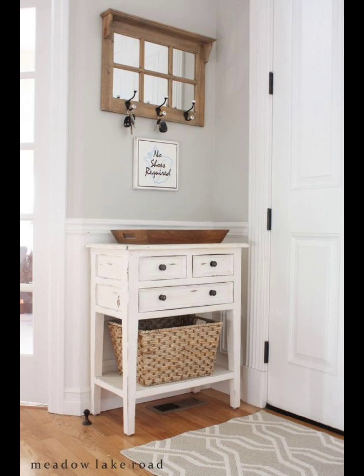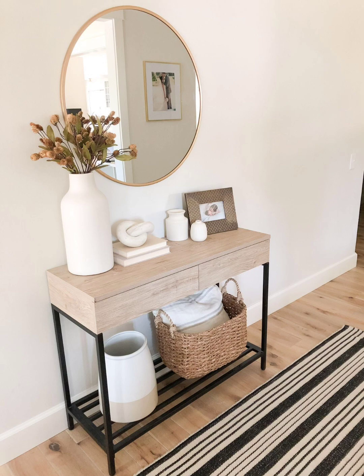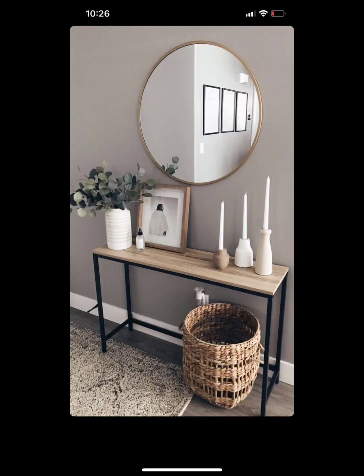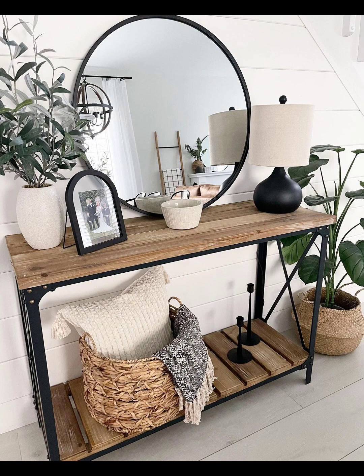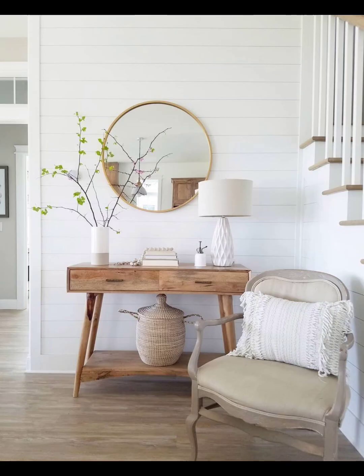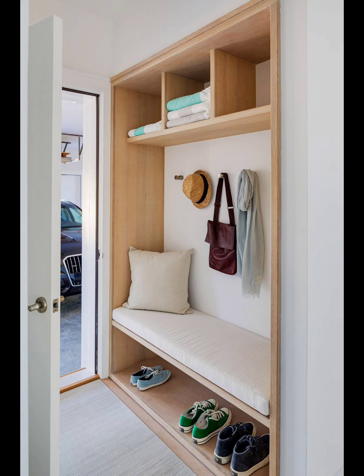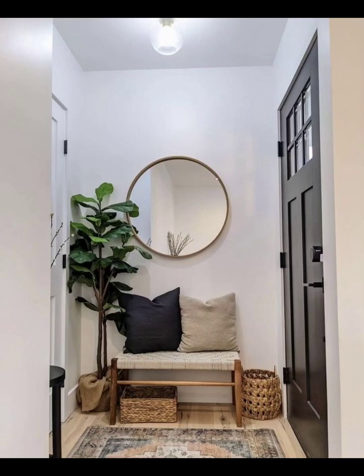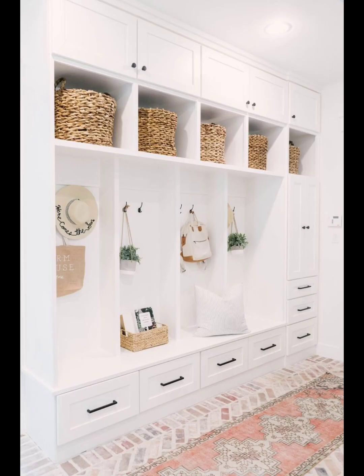Keep things steady and clutter-free for that minimalistic touch. This means no extra stuff lying around, just what you need. By doing this, your entryway becomes a sleek and welcoming space without too much fuss. So pick a few key pieces and keep it simple and chic. Your entryway will thank you.